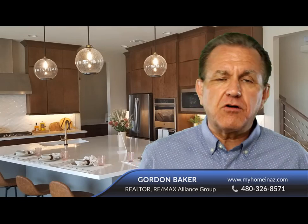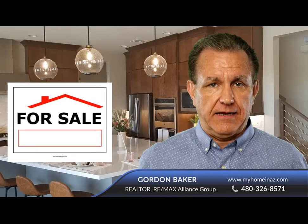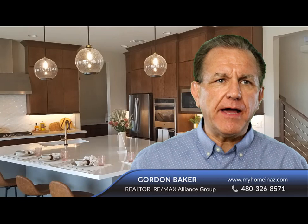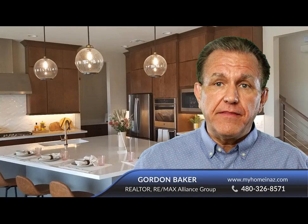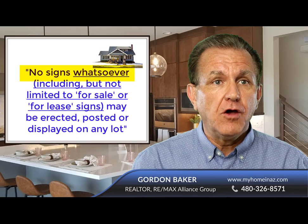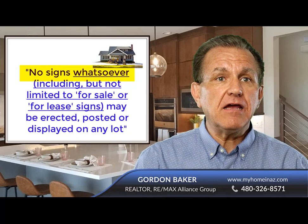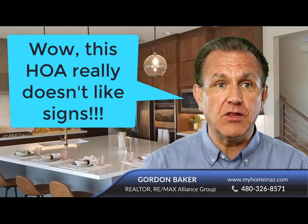So let's take the example of signs. Now, can you put up a political sign? It's an election year, or maybe that's a little bit too controversial. So let's talk about a for sale sign, a for lease sign. That doesn't seem very offensive. I won't tell you which community this comes from, but the CC&Rs were filed and recorded in 2019, so it's rather recent. And in regards to signs, they state, no signs whatsoever, including but not limited to for sale or for lease signs, may be erected, posted, or displayed on any lot. Wow, that sounds like they don't like signs, and they really don't like for sale or for lease signs.